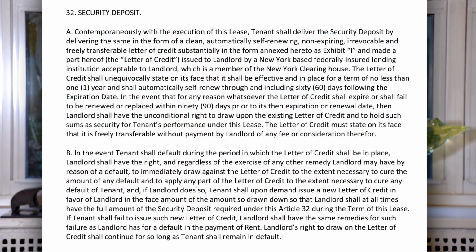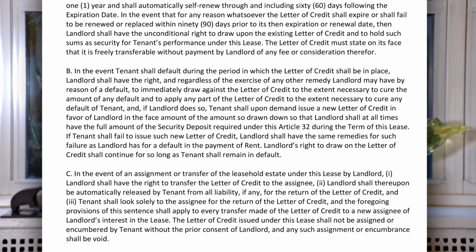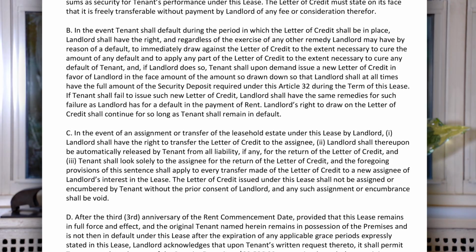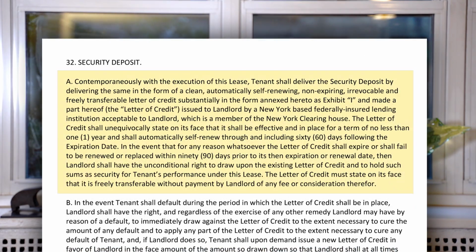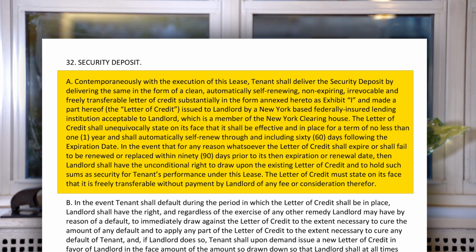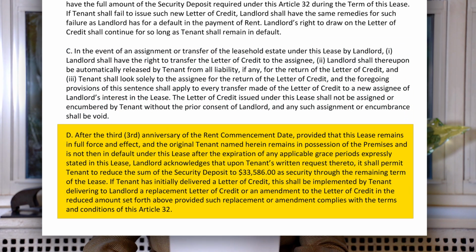Now, the next more complex security deposit clause is a lot longer. It's almost an entire page, but I'm not going to read this, I'm just going to go over it conceptually. Section A describes what's involved with the letter of credit. Section C means that if you assign the lease, a security deposit can be assigned to the new tenant. And D describes the burn down. So these are things that we've discussed. It's a little more complicated, but it's really not so complicated that you can't understand it reading it.